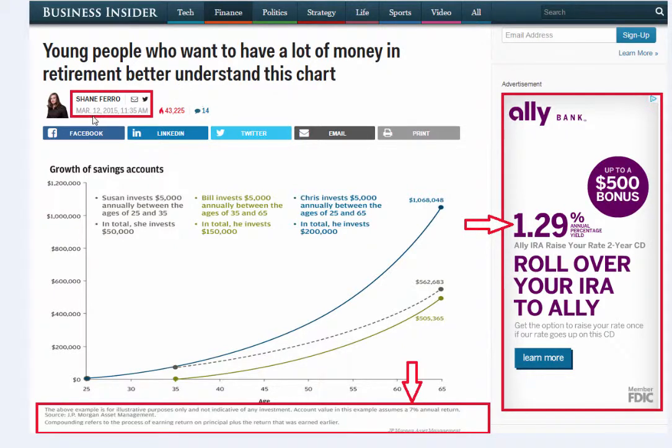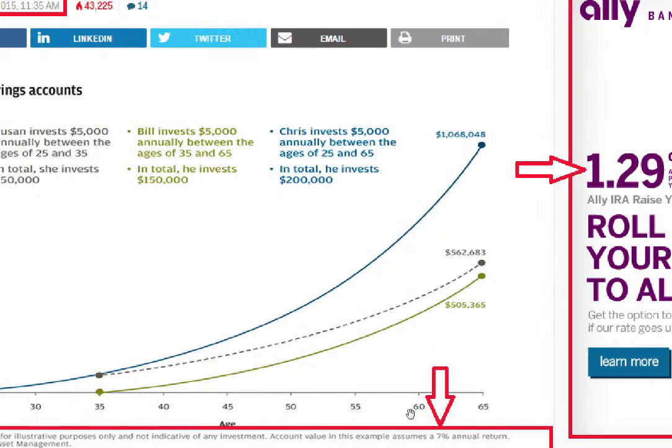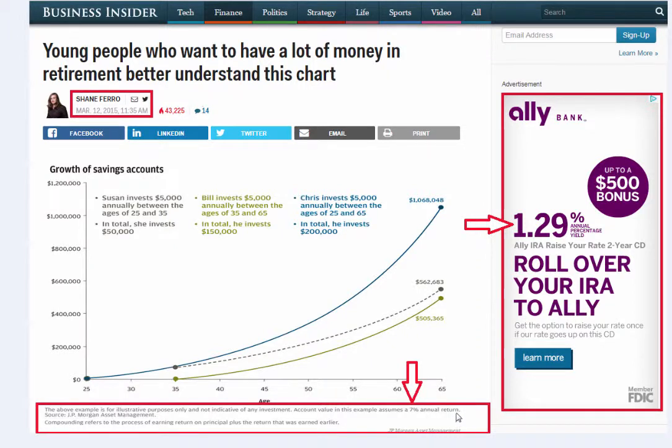On March 12th, 2015, I was looking on the internet for what the banks are returning. I want to point this one slide out to you. On this slide, March 12th, 2015, at the bottom here: the above example is for illustration purposes and not indicative of any investment. Account value in this example assumes, look at this, a 7% annual return, and the source is JP Morgan Asset Management. If you don't know this, JP Morgan is one of the largest banks on the planet. Compounding refers to the process of earning return on principal plus the return that was earned earlier.